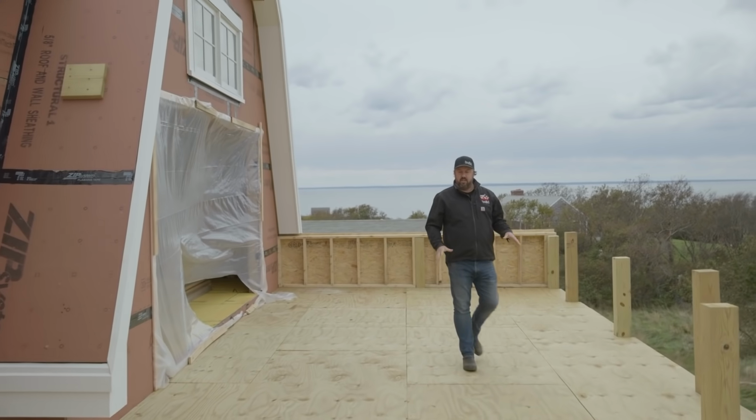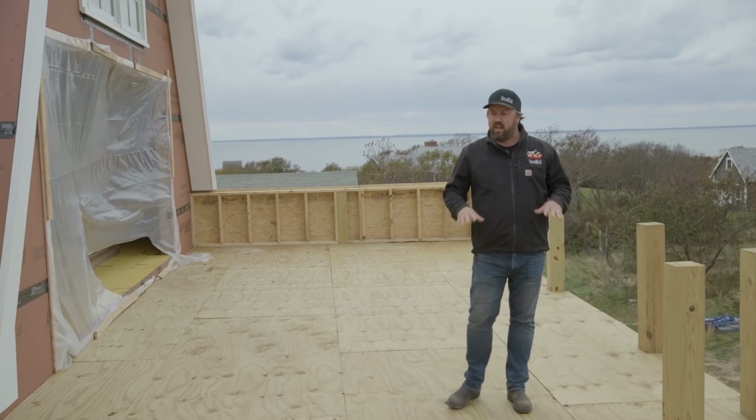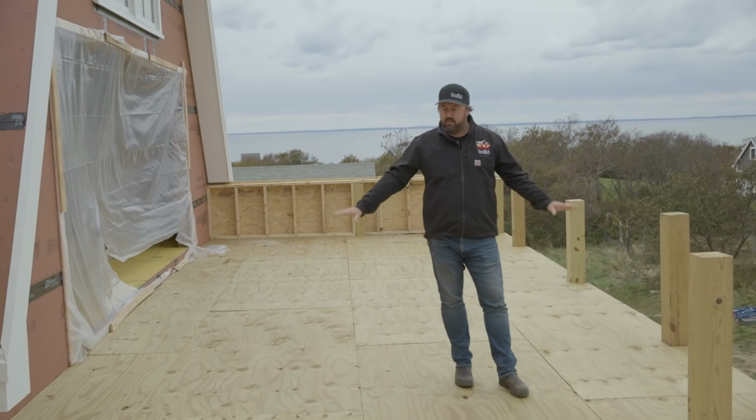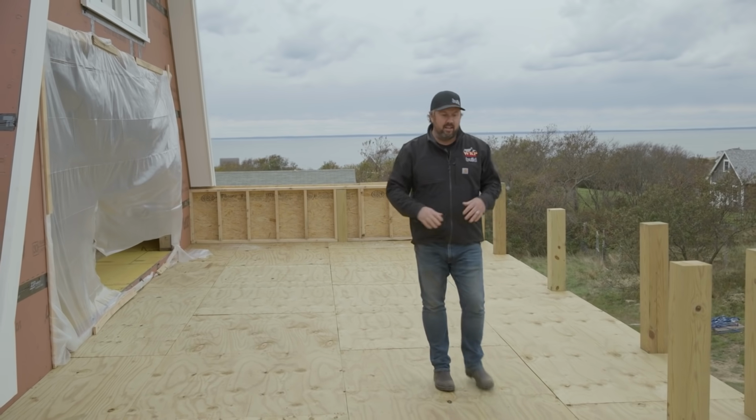So earlier I mentioned these decks on this build are going to be getting a rubber membrane. Now what that rubber membrane is essentially doing is waterproofing this floor of the deck so the deck below it can stay dry. Now how do we do that?